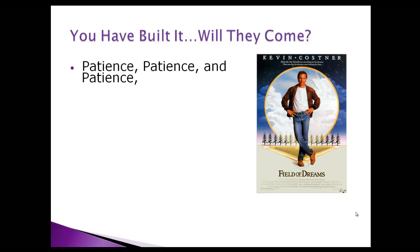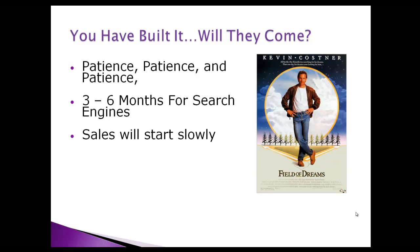Patience, because it can take 3 to 6 months for search engines to come in and find your website. It can take that long. Sales are going to start very, very slowly, and I hope I mentioned patience because that's what you're going to need. That is why I started the other site, the One Choice for Quilting website, to start this program called Now What? Because just because we built the site and we opened up this beautiful store does not mean that sales are just going to start pouring in.